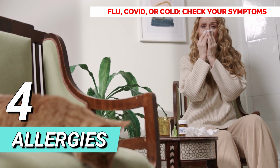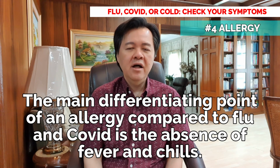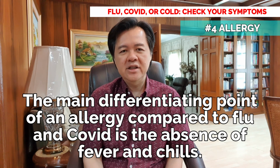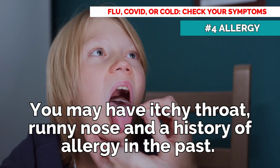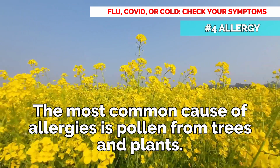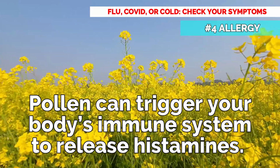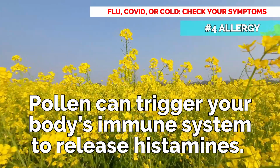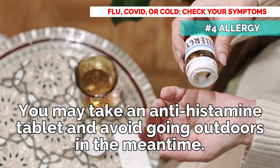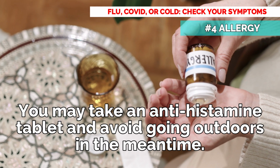Number 4, allergies. The main differentiating point of an allergy compared to flu and COVID is the absence of fever and chills. You may have itchy throat, runny nose, and a history of allergy in the past. The most common cause of allergies is pollen from trees and plants. Pollen can trigger your body's immune system to release histamines. This will cause runny nose or itchy eyes. You may take an antihistamine tablet and avoid going outdoors in the meantime.